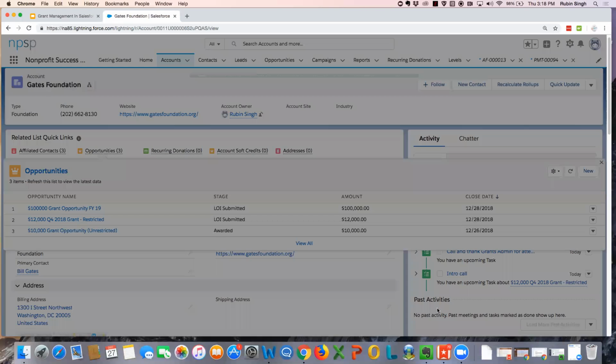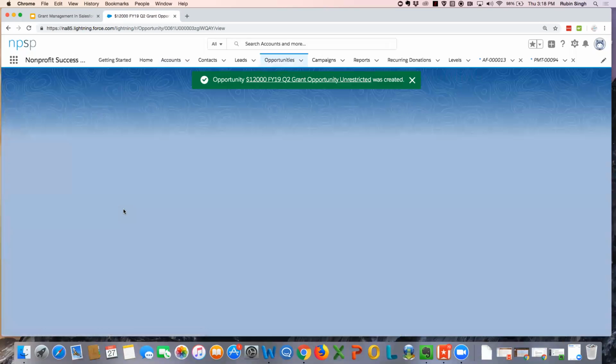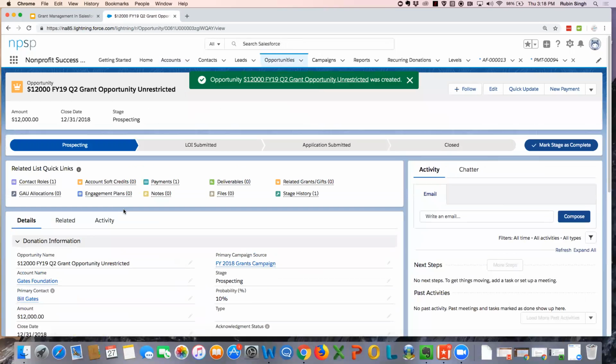So there's a lot of information you can fill out, but very little information you have to fill out in order to save it. So here's what the grant opportunity looks like. And you can see the various stages. You can see I'm currently at the prospecting stage. And we filled out some basic information. I did talk to you about the stages.